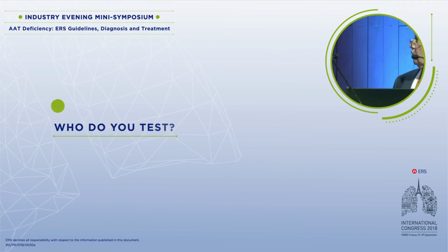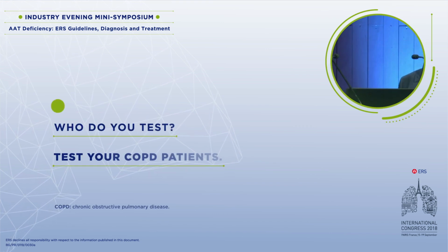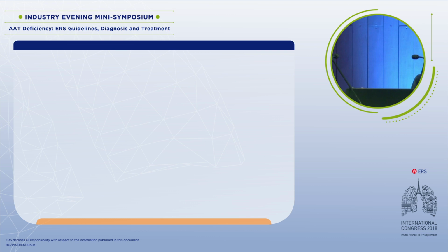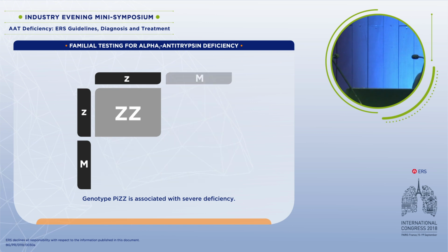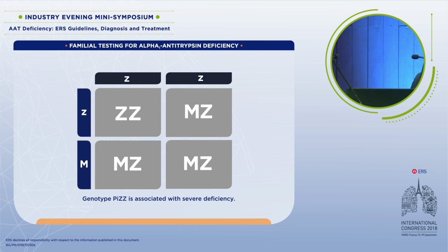Who do you test? Well, you've got your patient, so we're all agreed that you test your patient, and even if someone's told you they have deficiency, I would suggest they should all be checked. Siblings: there's a 1 in 4 chance of a sibling having ZZ, so that's why you should check them. There's a 1 in 2 chance of them being MZ, so that's why you should check them. If you get a ZZ as your index case or picked up as a sibling, you manage this patient and follow them very carefully. If you've got a ZZ patient, 2 to 3% of them are going to be married to a heterozygote, and that obviously has implications for the children. So you should check them earlier rather than later.